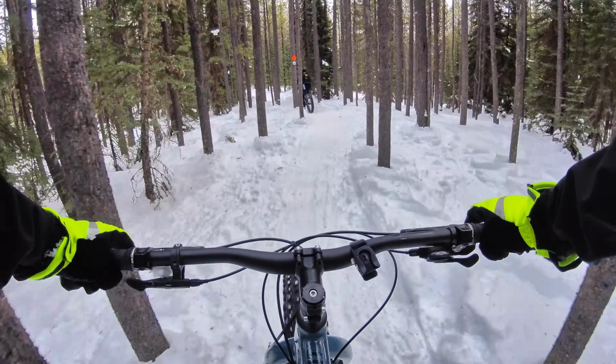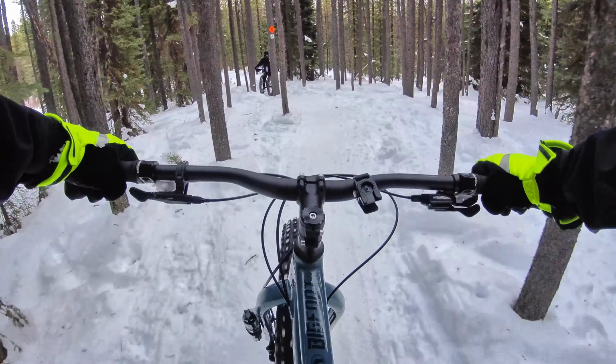So the only other way is the one we did, the Boundary Ridge trail. There's another one called Ranger Summit, which is a little bit shorter. You can take Ranger to Snowy Owl and then come back to here.